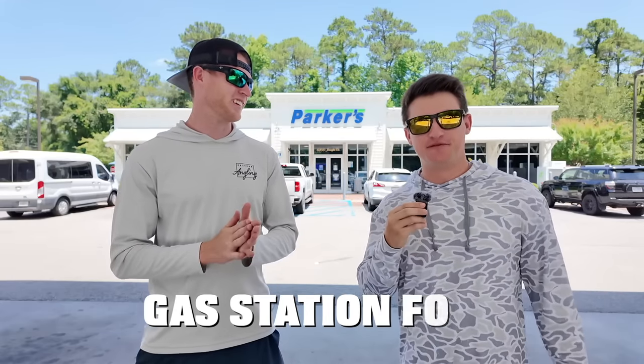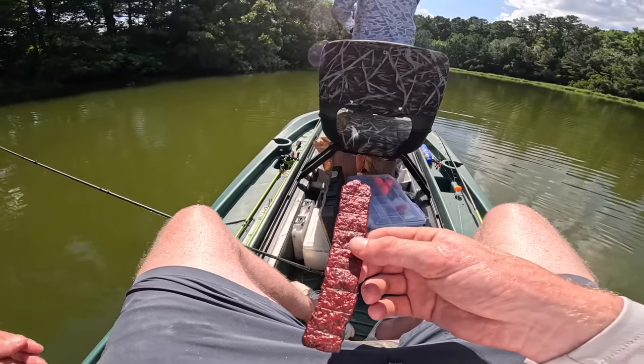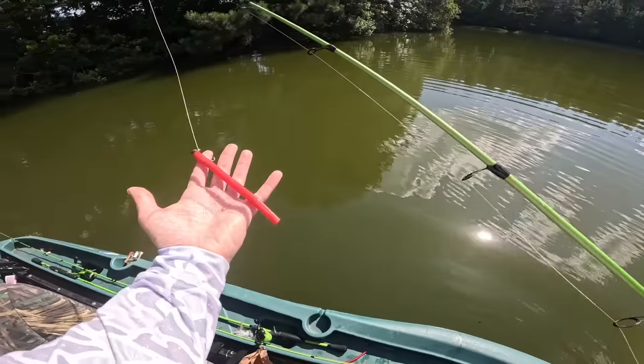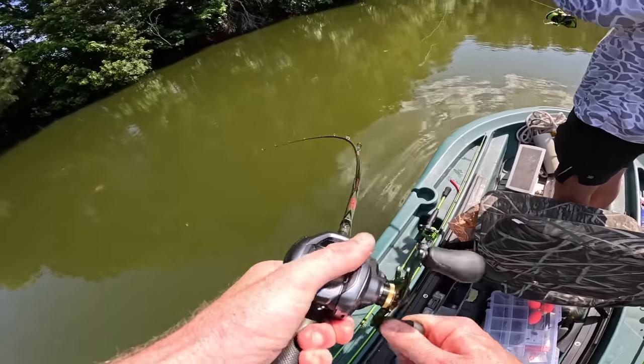This is the gas station food fishing challenge. Yes! That is a fine piece of American-made meat right there. That is looking flossy, man. Oh! Yo, Fletcher! Yo! I'm just gonna take a bite out of this roll. Yes! Oh, yes! No, yes!